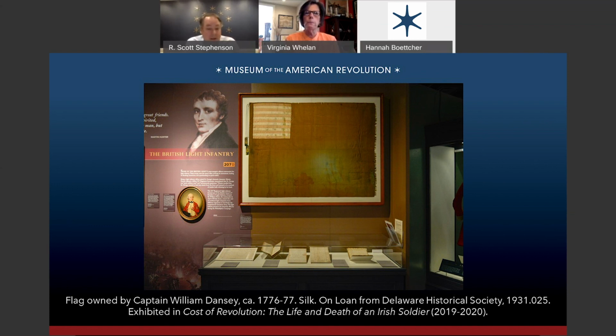We just closed this exhibit right before we had to close because of the COVID. It was called Cost of Revolution. And this is a flag that's owned by the Delaware Historical Society down in Wilmington, Delaware. David Young, who's their director, was wonderful and supportive in allowing us to borrow this flag. We were able to get you, Jenna, to do some conservation on it, to prepare it for display.